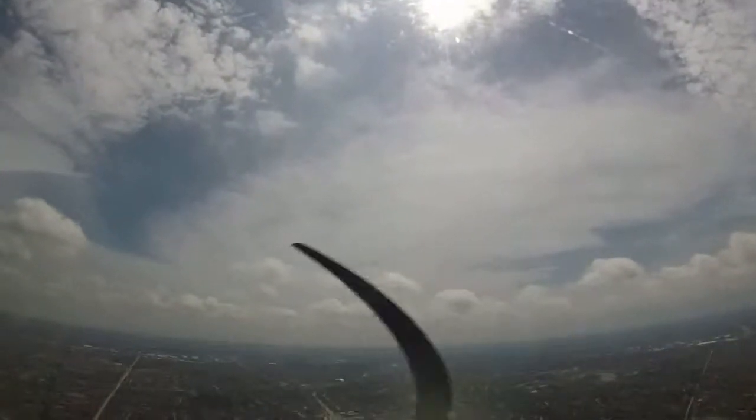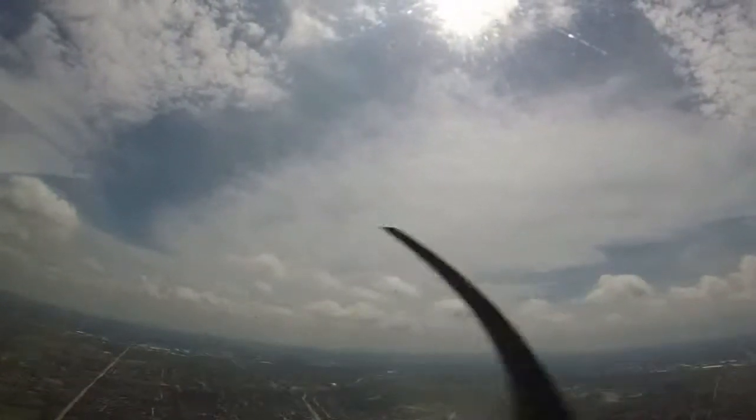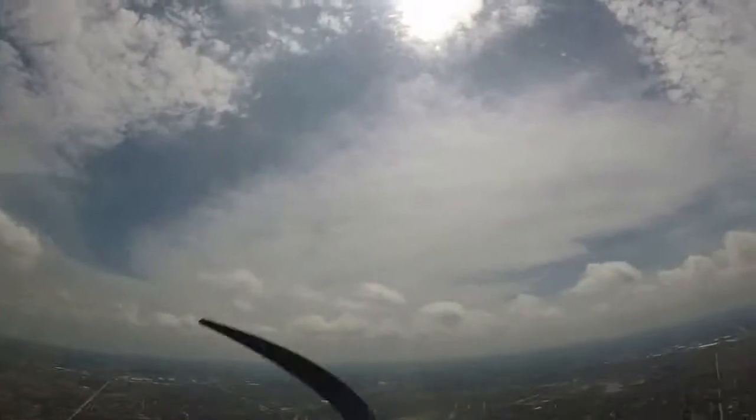Navigation for now. Request, okay. No problem. Plane should be pretty trimmed up. Thank you. Shouldn't be doing much of anything. Okay.